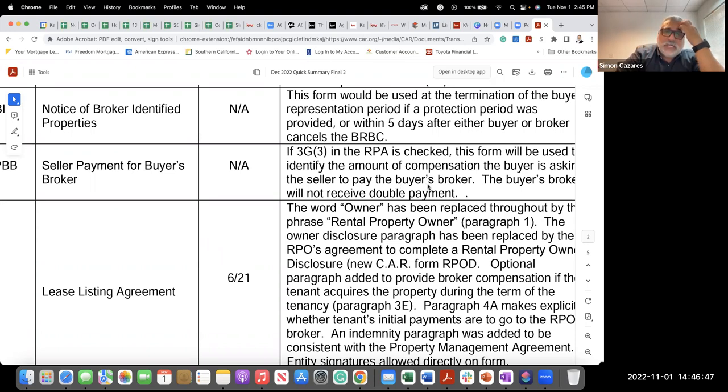So if the buyer's going to pay you, then the buyer is going to pay you. If the seller on this particular transaction, because you were the point of contact and the buyer ended up buying this property that you showed or submitted an offer on, then the seller can also reimburse you your compensation.